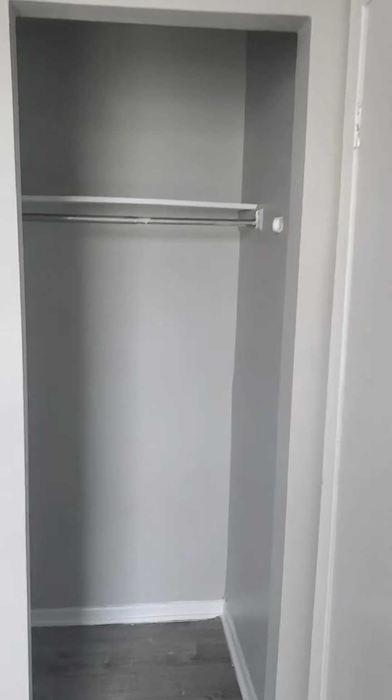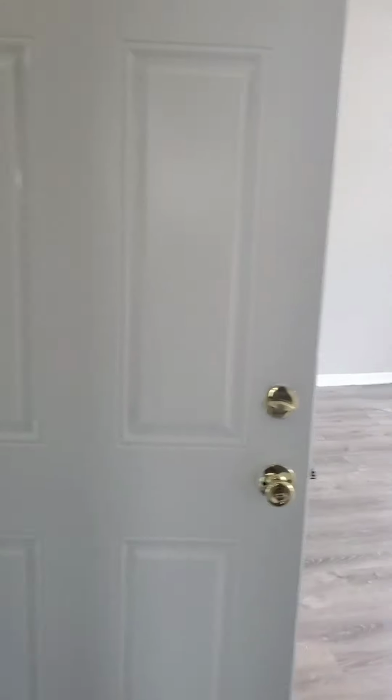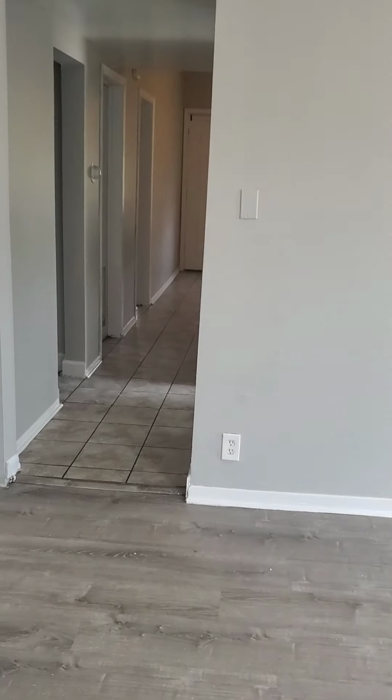Bedroom from another angle. Check out the closet here. And we're gonna go now into the third bedroom. Somebody just moved out, so it's a little touching up that needs to be done, but very little. Be ready in a day. Have a closet here.